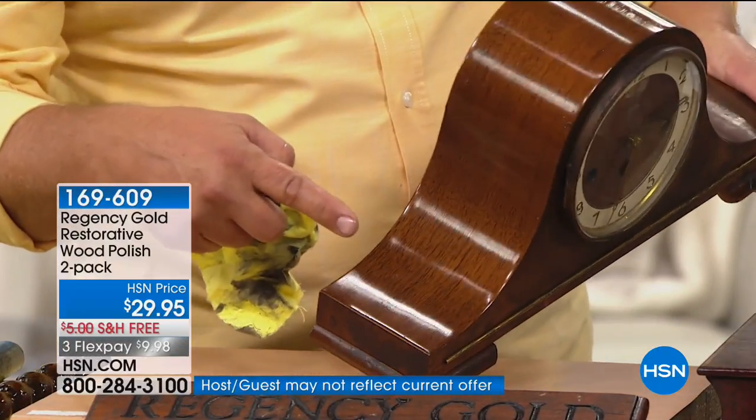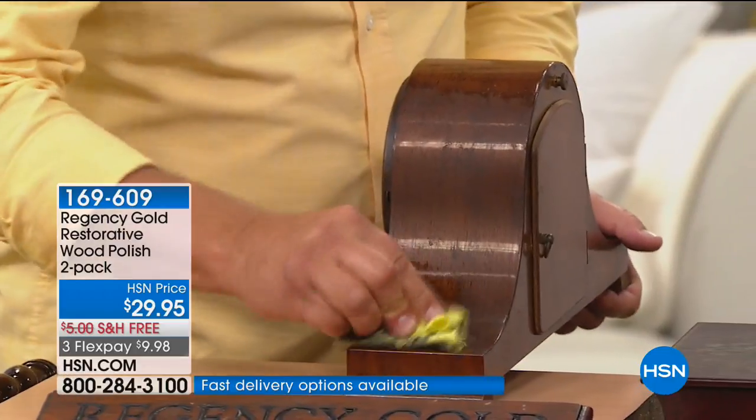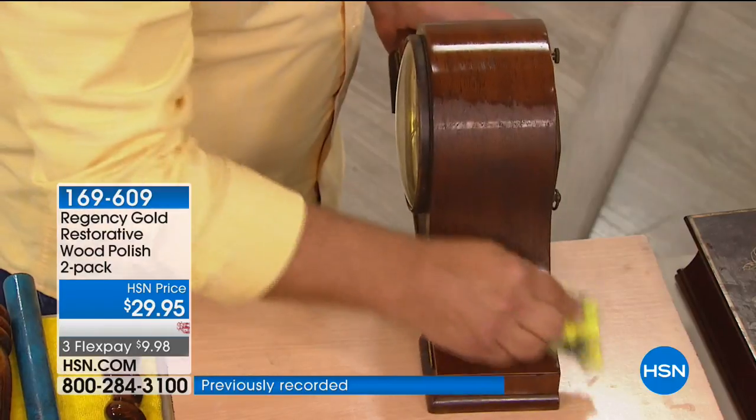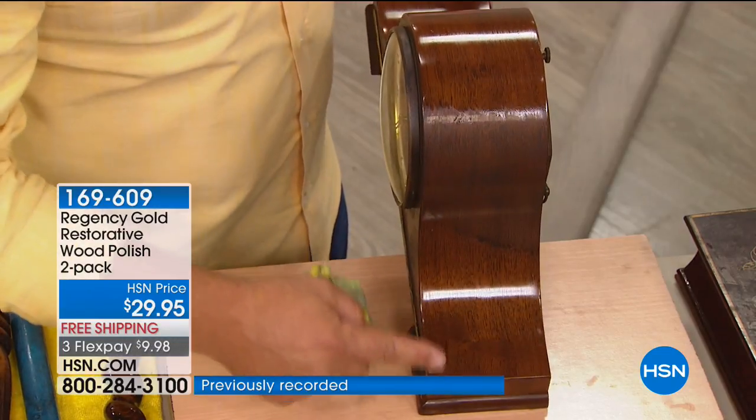Look at the difference that makes on this little mantel clock. I picked this up in a flea market. And look, just a little bit of Regency Gold on a cloth goes a long way to bringing back the natural beauty and natural look of wood.